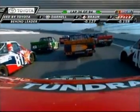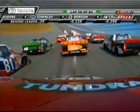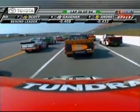Three wide, you got the 59 in the middle with you. 88's on top of you with one truck. Hear him on and off the gas.